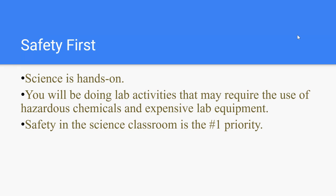I recognize that at this point in time, we might not be doing as many hands-on lab activities. You might be 100% online, and you probably won't be able to do some of these activities at home, though you'll be able to watch videos of them. If you're a hybrid student, at this point in time, we have to wait for more guidelines about doing labs and sharing equipment. So, in the meantime, I'll be doing some demonstration labs.